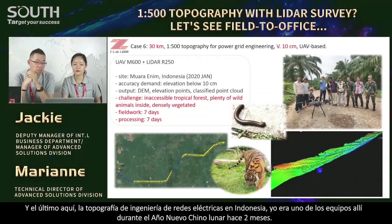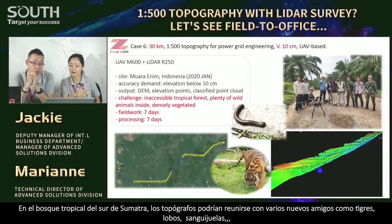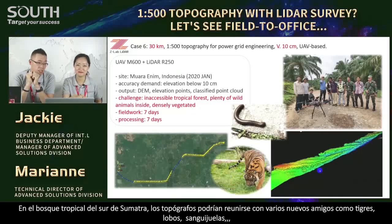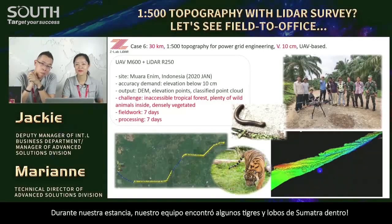And the last one here, power grid engineering topography in Indonesia. I was one of the team there during the Lunar Chinese New Year 2 months ago. See the guy in blue in the middle? Yes, that's me. In South Sumatra Island, tropical forest, you may meet with various new friends, like tigers, wolves, leeches. During our stay, our team found a few Sumatra tigers and wolves inside.